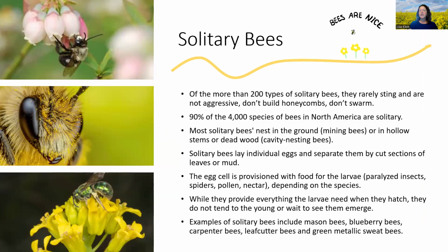Solitary bees, I'm trying to speed along a little bit since we're getting low on time. So over 200 types. They don't sting very often. That's why we usually tell people just kind of let them be, because they won't hang around very long. They just want to complete their life cycle. And 90% of those 4,000 species in North America are solitary. So that gives you an idea of how many live alone versus the colonial honeybee. That's a lot.